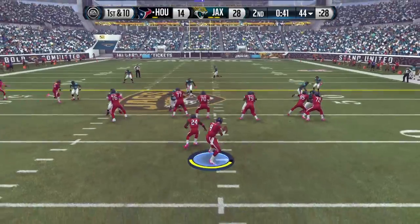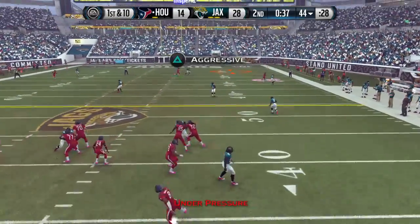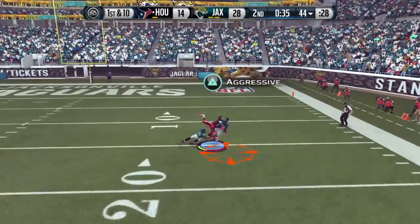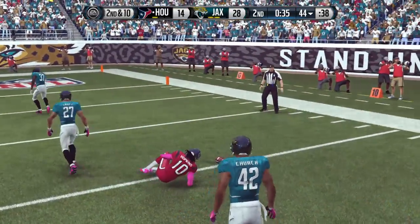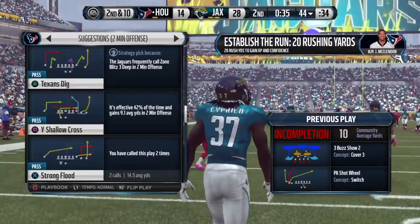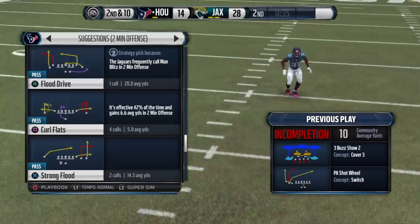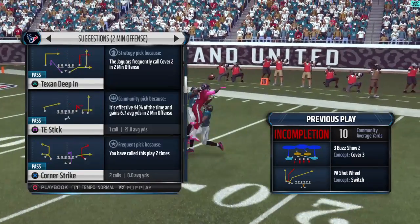The Texans have it at the 44. Launches it down the field. Oh, the receiver turns around and defends the pass and takes away what would have been a pick. Sometimes when you have a player with this kind of talent, you're willing to put up with a few drop passes because when he catches it, he has a chance of going all the way.